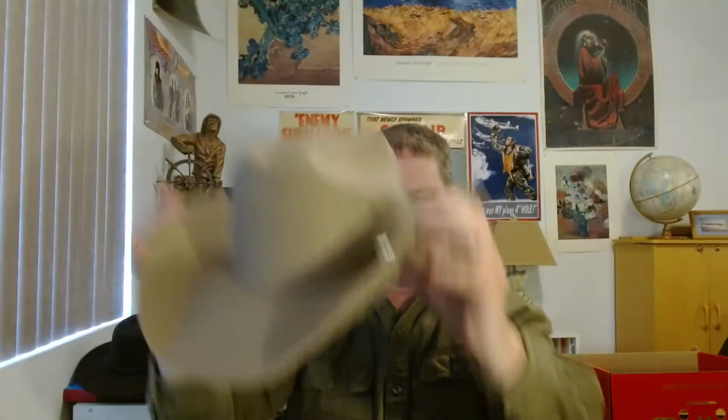Anyway, so this is the part of the review where you can see it's basically shaped the same as the Stetson Skyliner or whatever, but a lower quality, less rigid felt, just slightly lower crown. I don't have that Stetson one here anymore. Sent it back. Just like this one has to go back because they sent me the wrong hat entirely. Don't know how that happened.